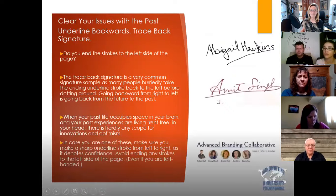And then, big one for me, I see this a lot too. Don't underline your signature backwards. These two people are really interesting because they definitely have ambition, determination. This is determination, and this means I'm going there. But then all of a sudden, this S goes backwards. So it's moving you into the past. You don't want to do that.